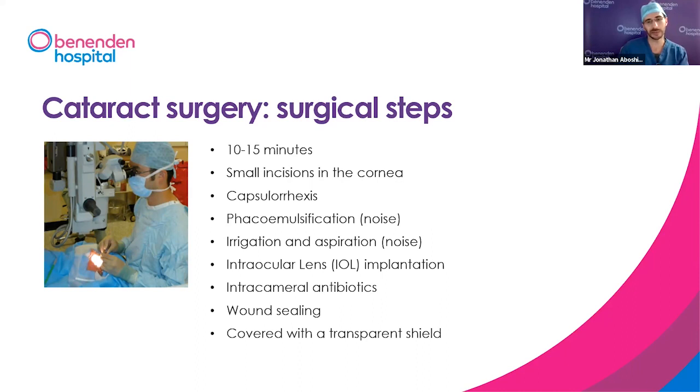Then you'll hear a little bit of buzzing noise, and that's the phacoemulsification. That's the ultrasound probe that goes in to break up the cloudy lens into little pieces, a bit like when you play Trivial Pursuit, except it's the opposite of that. You're not trying to put all the little segments into the pie, you're trying to break it up into little segments and end up with an empty cartridge.